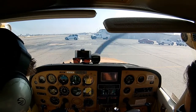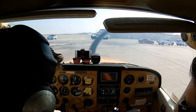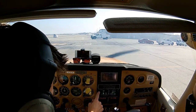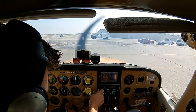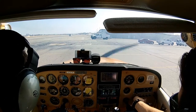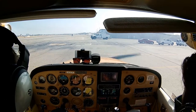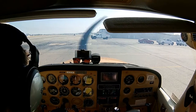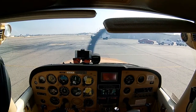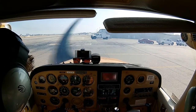Use caution for bird activity in the vicinity of the airport. Use caution for multiple cranes, varying volume. Advisory. All aircraft read back all runway assignments and all runway hold short instructions. All departing general aviation aircraft contact clearance delivery prior to taxi. Advise on initial contact you have information Zulu.